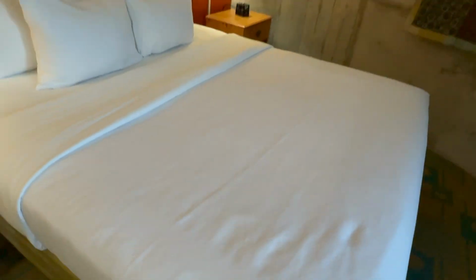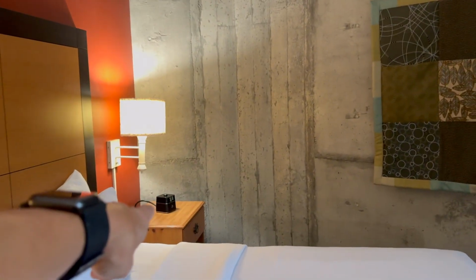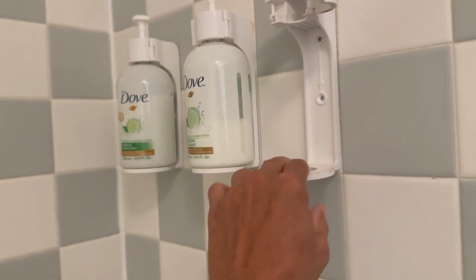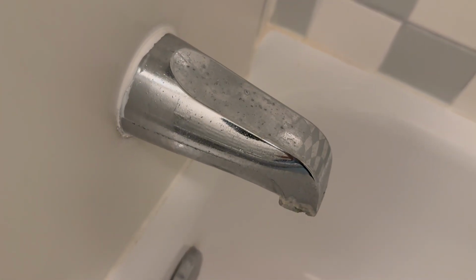But I don't see any dirt without a black light. I don't see any mystery stains, thankfully. Older telephone, and those old alarm clocks that I'm used to, that's pretty cool. And that there is the temperature control thermostat for the HVAC unit. Old tile, and oh, I'm missing something here. I've got shampoo, conditioner, but no body wash. We are out of body wash. Not the greatest in the tub. That is just kind of an anti-slip pad. A little discolored, as you can see. Not the greatest.